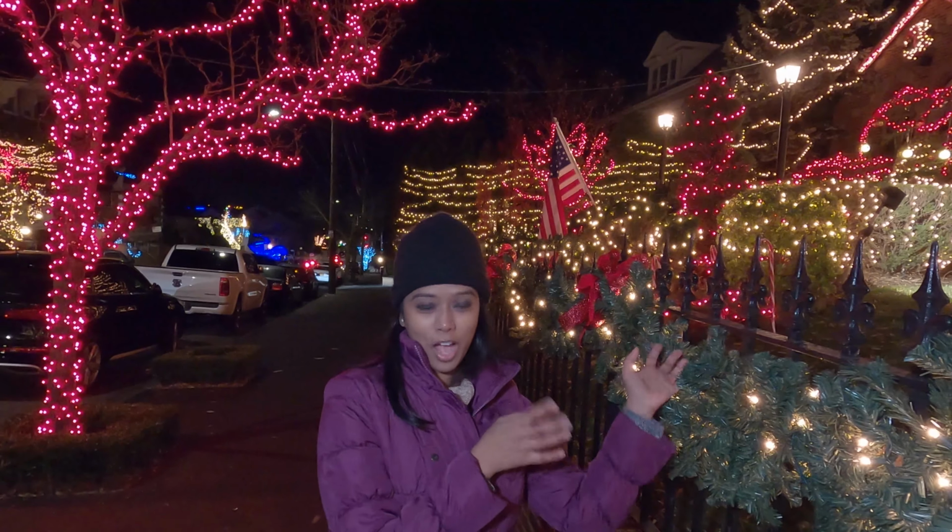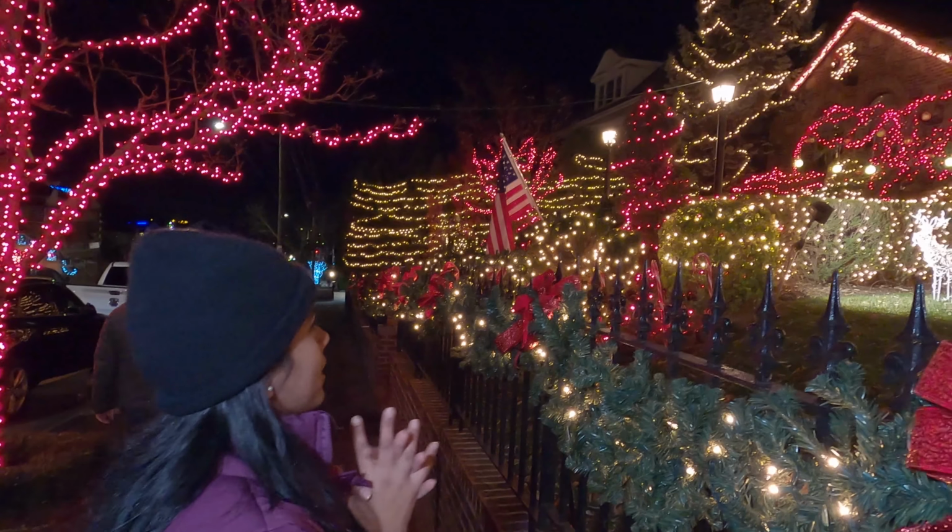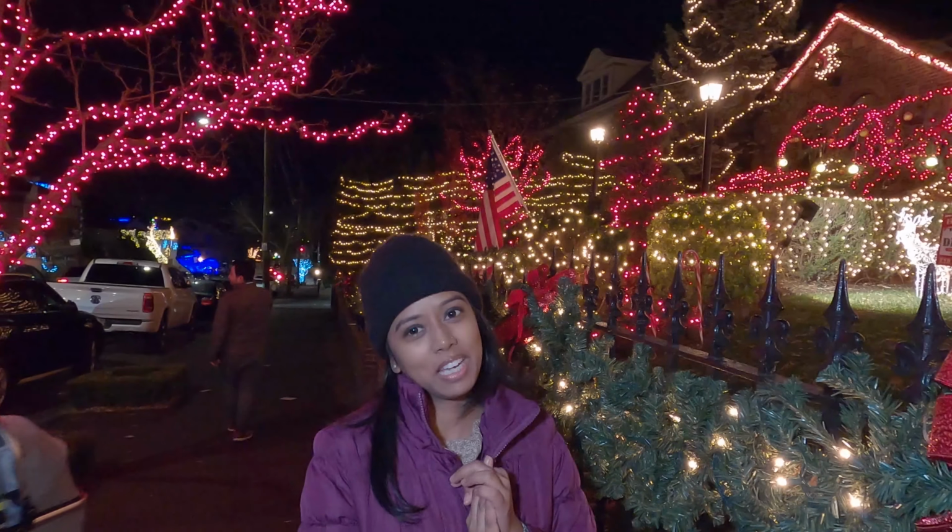Here's another beautiful house with red and white lighting. There's not much green, but I love it.